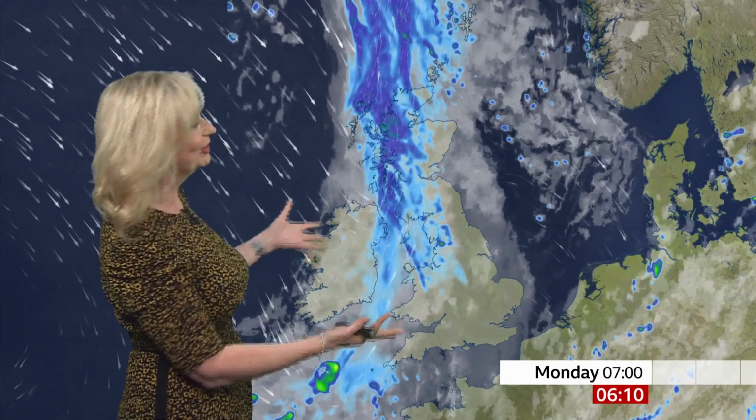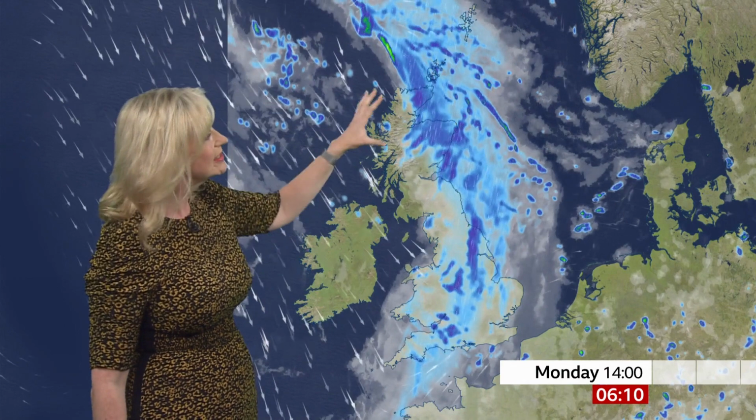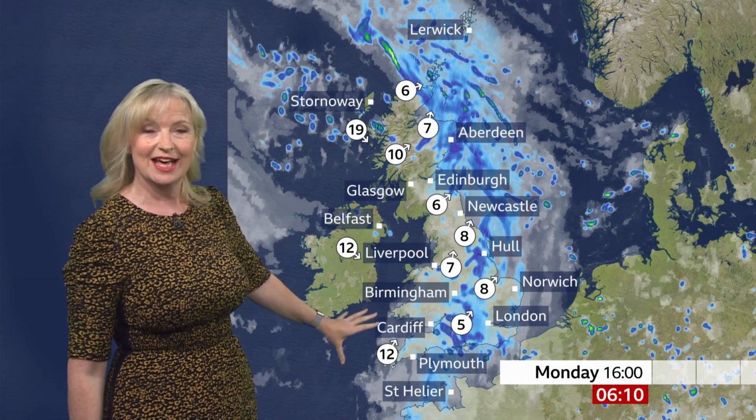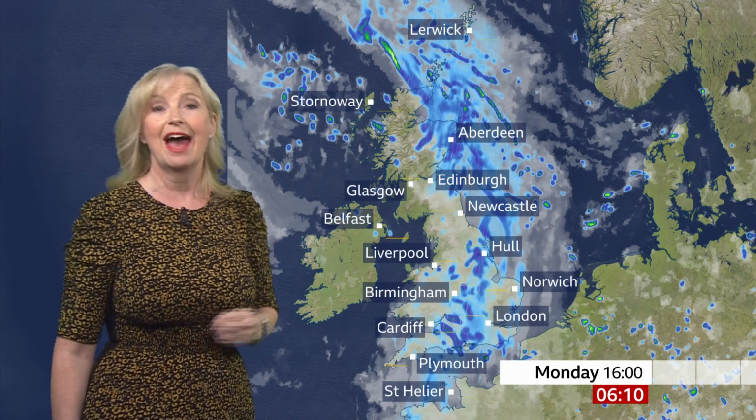It's not particularly heavy and it will become more fragmented as we go through the day, but you can see what I mean. Look at all this cloud, and then here comes the rain moving from west to east. Quite a brisk wind as well coming in from the northwest, and as we go through the course of the day, look how it starts to brighten up across western Scotland, Northern Ireland and northwest England, eventually Wales and the southwest later on. These white circles indicate the average wind speeds.